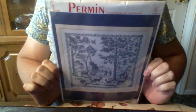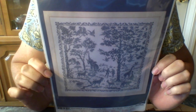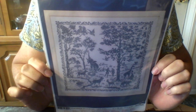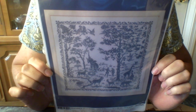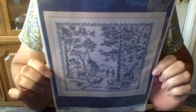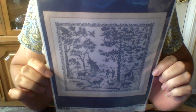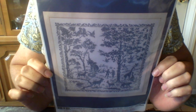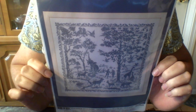It's from Permin of Copenhagen. It was apparently a limited release, which might account somewhat for the cost of it. It's an Adam and Eve sampler. I have no other Adam and Eve samplers, or not anything that I particularly collect. It's monochromatic. I have very few pieces that are monochromatic. I just don't know what to say, except that I really liked it. I like it now. And as I said, it's not fancy materials or anything. It's just one color of floss and some cream linen.